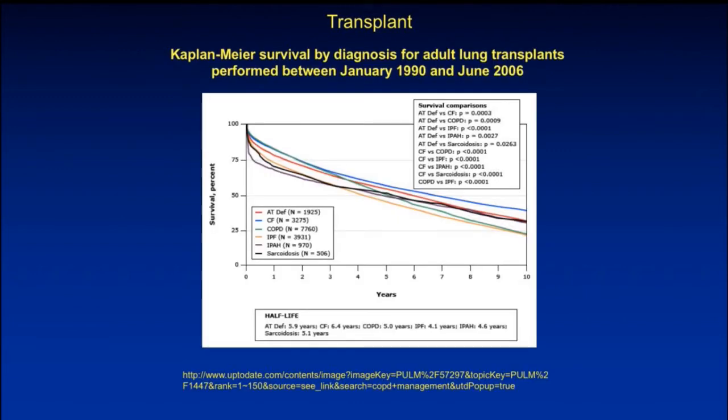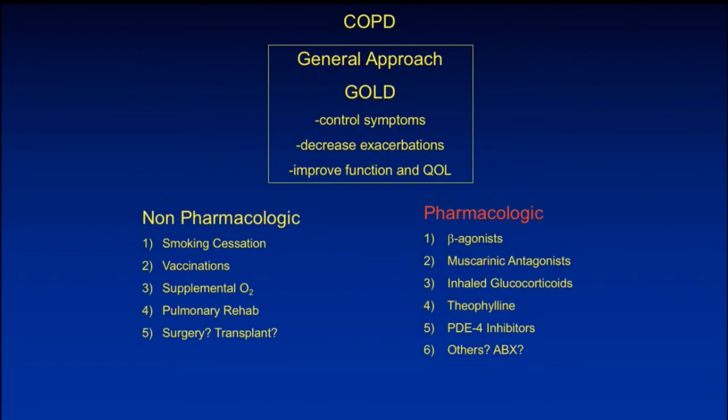This is the graph of people who actually have gotten a lung transplant, and those different colored lines are the different indications. So red is alpha-1 antitrypsin, blue is cystic fibrosis, which is the best one on the list, and then COPD is the green one, which is almost near the bottom. And they're all basically parallel paths going in the same direction at the same rate. It really doesn't matter. Okay? This is not how a heart transplant survival curve looks. This is not how a liver transplant survival curve looks. So lung transplant is not a panacea. Okay? So that's non-pharmacological.